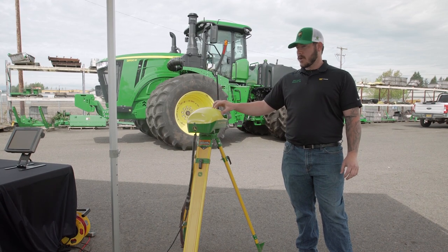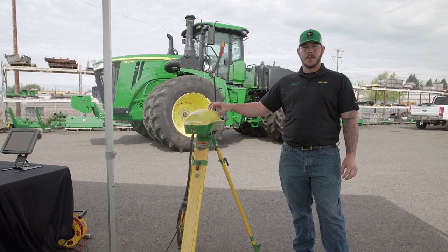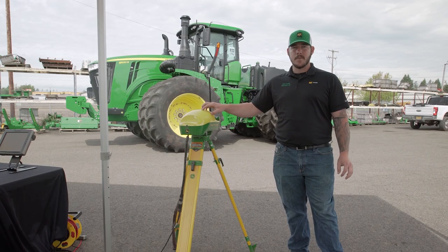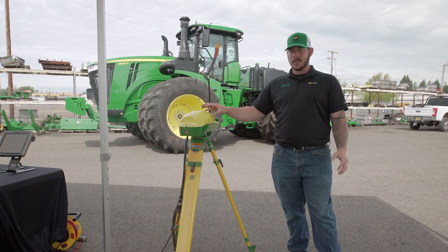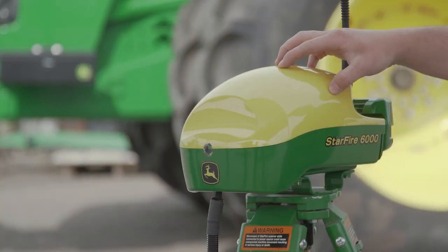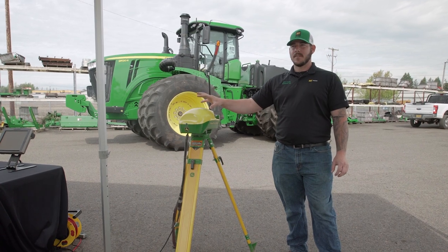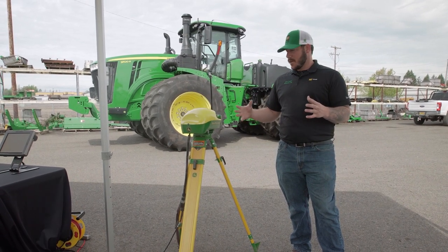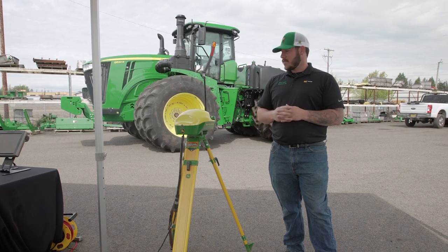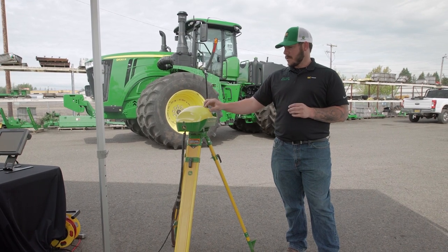It comes with three subscription levels. SF1, which is what comes with the device, is kind of like the old WAAS system, a little bit better. It's five inch pass-to-pass accuracy, non-repeatable, unfortunately, but John Deere is slowly making trends in the right direction. SF3 will give you repeatability without the added cost of RTK. And then obviously RTK being your highest level accuracy. And that pretty much wraps this up.